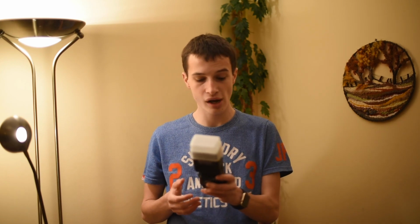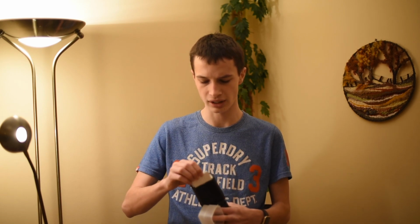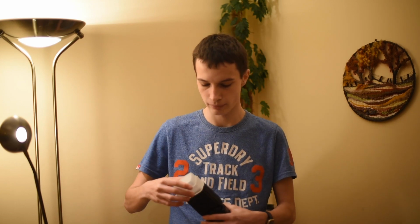So yeah, this is the newer Speedlight 750 Mark II. It's a great speed gun. It's got, I don't know what these are called, I think it's a softener or something like that. And then it's got a bouncer, and then it's got a card in there as well.